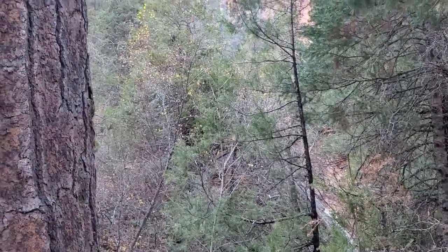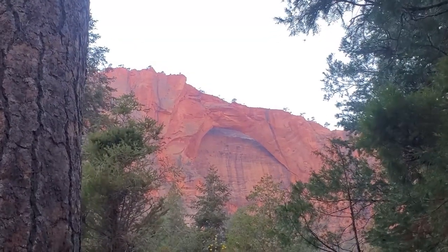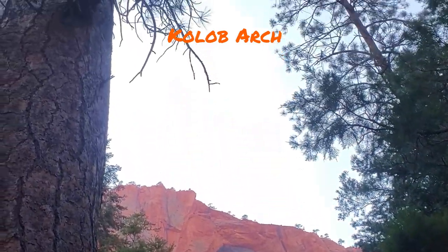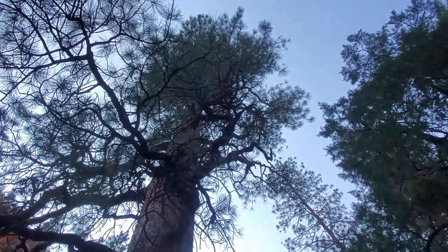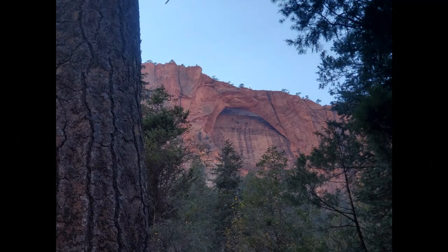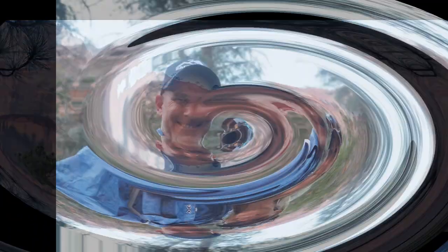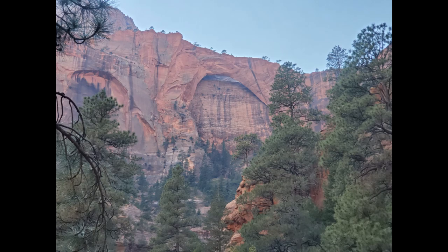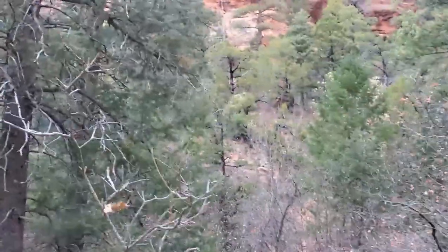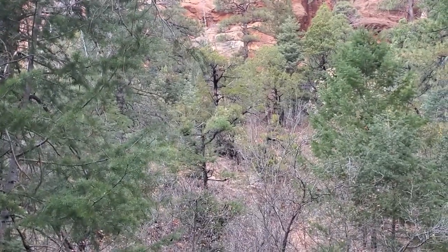But the main event is right there. That is so cool. Big arch. Big tree. Some deer. See if we can take a closer peek. There they go.